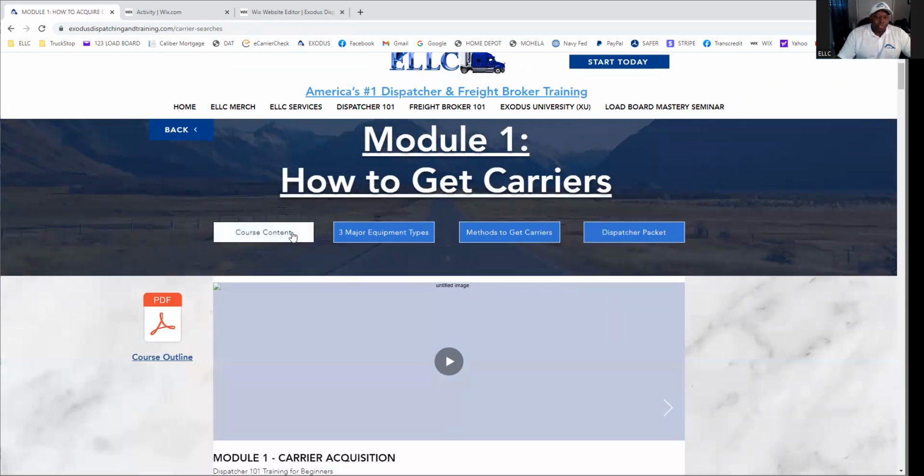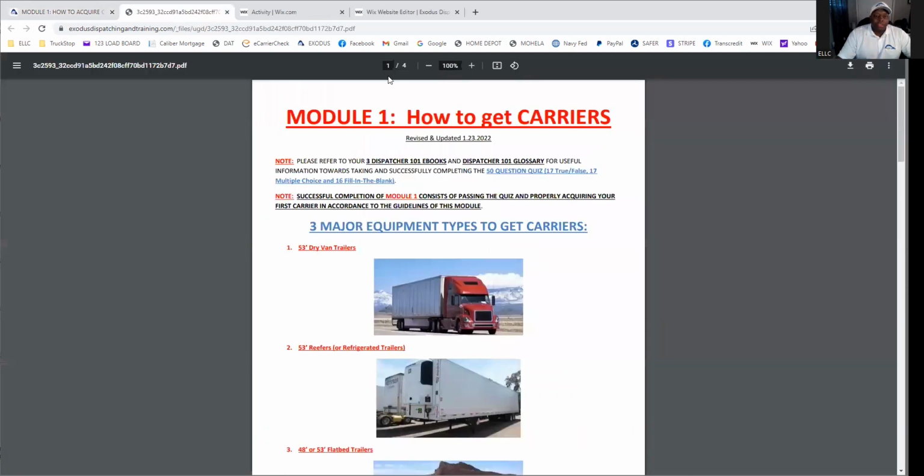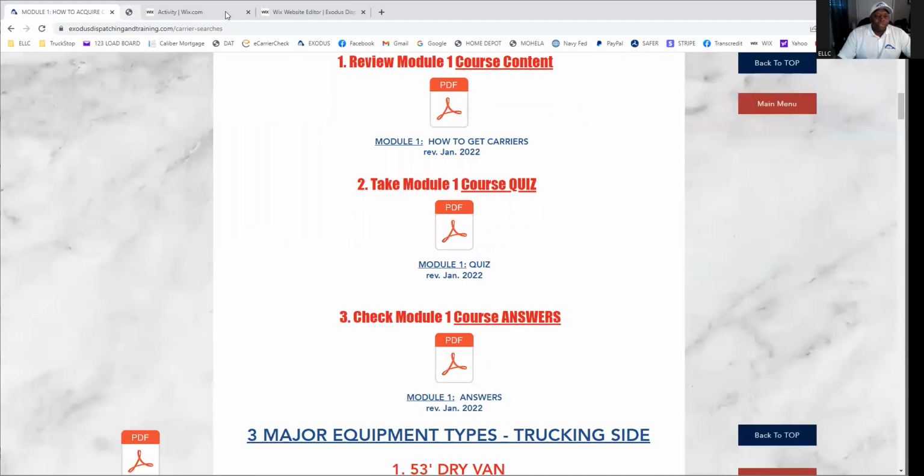So we have our course content, the 3 major equipment types that we talk about, methods to get the carriers, and our dispatcher packet. We have a course outline, but our course content is right here. So we have, review module 1 course content. Here's the PDF for that. You go through that, take the course, take the quiz, to see how much content you retained from going through that content.